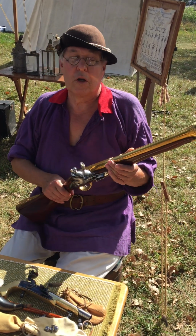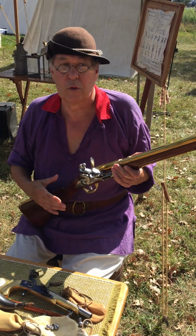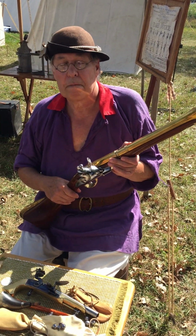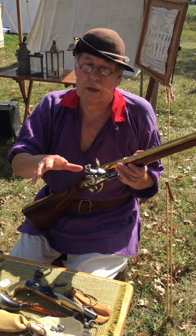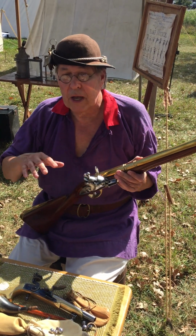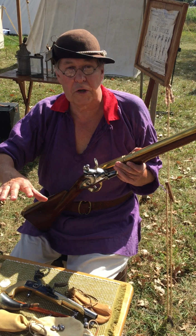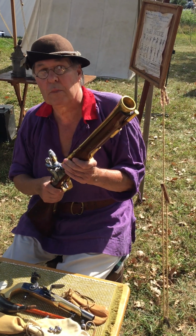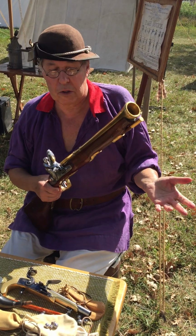So if you can capture a ship that has maybe 10 tons worth of shoes or grain or something like that, it could be quite profitable. So you didn't try and sink the enemy, you tried to capture their ship. And that meant at some point you had to draw alongside and then board the enemy ship. And this was an excellent weapon for resisting boarding parties.